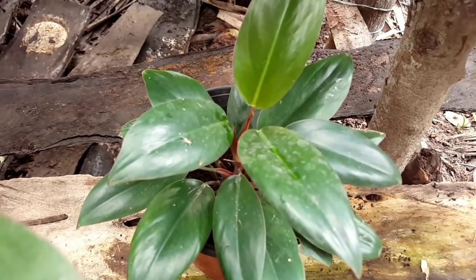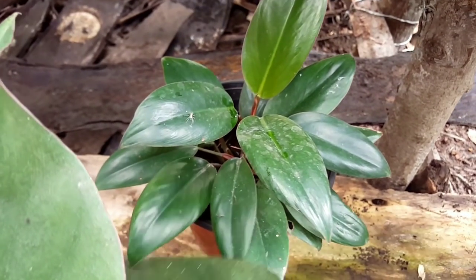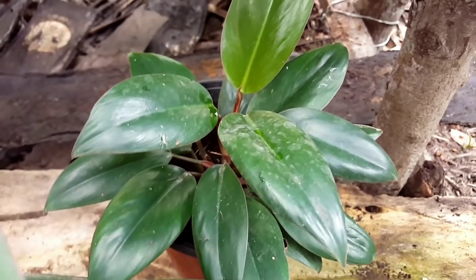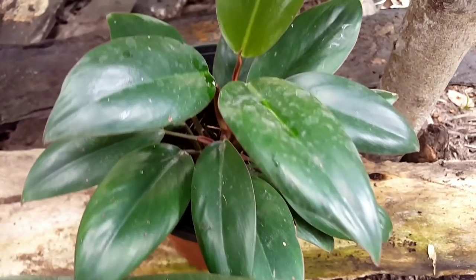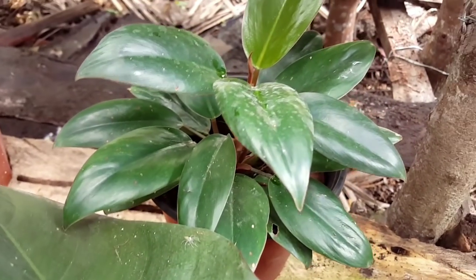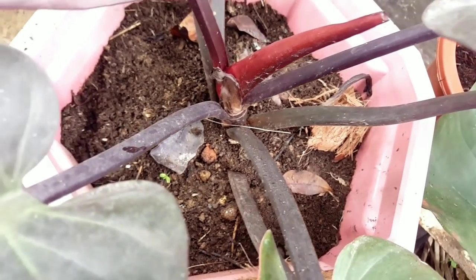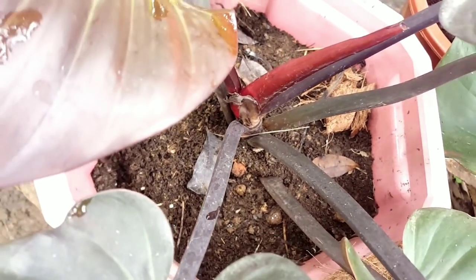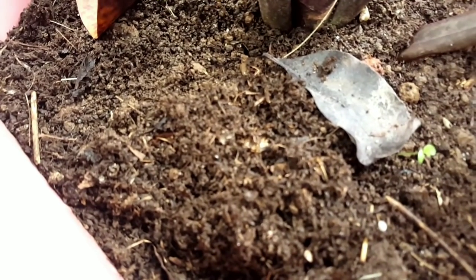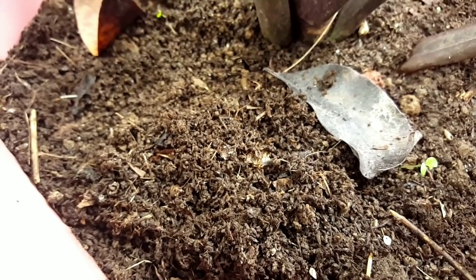This one, guys, is a dwarf red Congo. Some of our neighbors and relatives are also here. But this one was bought, and it's worth 500 pesos. It's already very lush, with so many leaves. And the potting mix they have here, guys, is very good. Let us take a closer look. It looks like vermicast, lots of vermicast. I don't know what else, maybe coco peat.